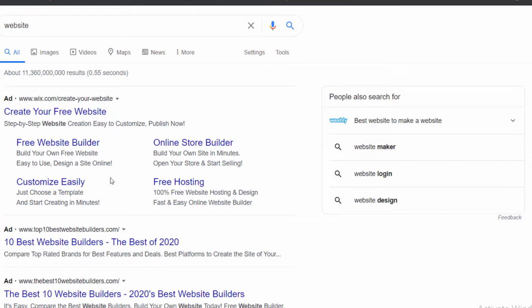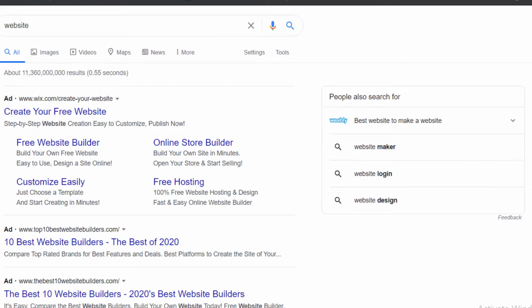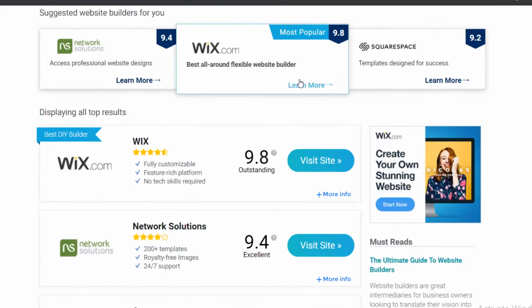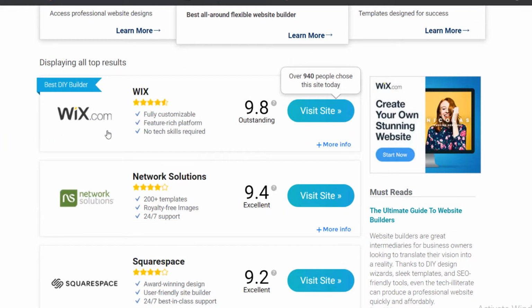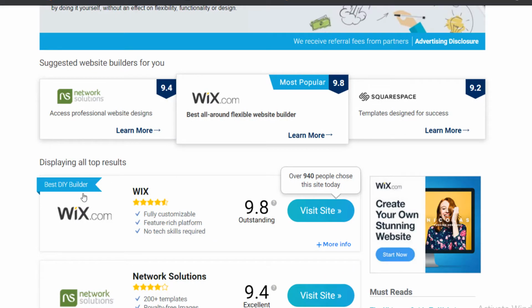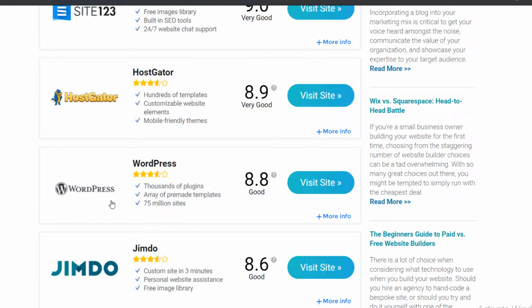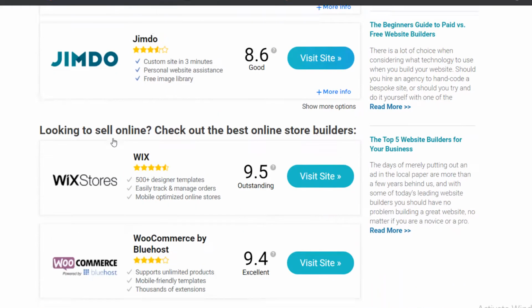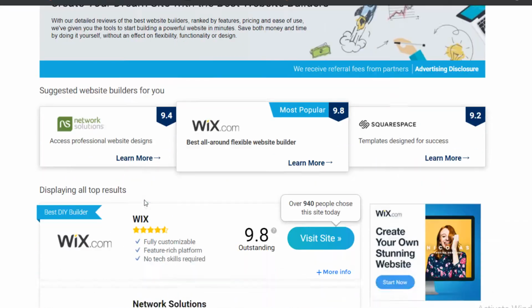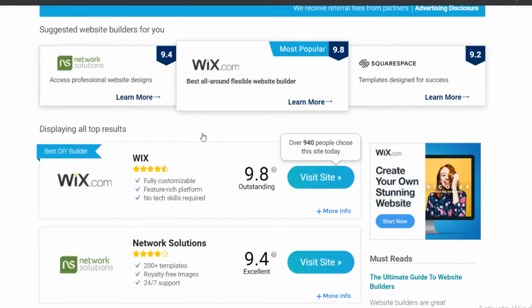And whenever you type something, for example "website", you can see that this one is in the number one or top spot, that people are paying for this to acquire clicks and maybe acquire signups from them. So you can see this is a template, a landing page basically, where they are promoting Wix, they are promoting other sites, HostGator, they're promoting WordPress as well. They're promoting many things in here, and whenever people click and buy from here, they're going to get paid for that. So these are really top people who are getting so much traffic.